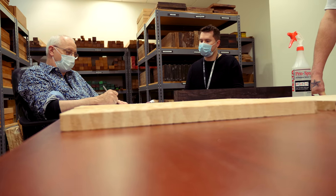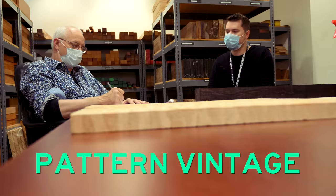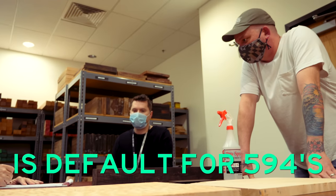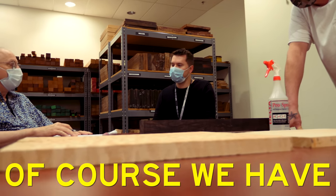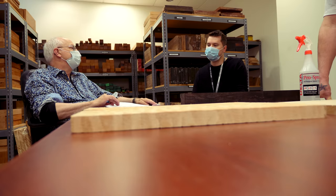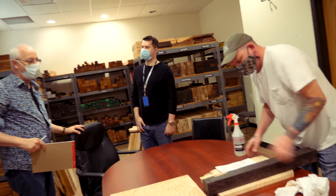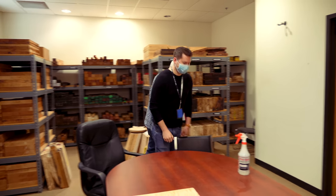This is a private stock through Artist Relations. Pattern vintage is default for 594. Have you ever done different necks on 594s? Of course we have. What do you want? I'm thinking pattern thin. Done. Rock and roll, baby. Congratulations. That's good. A double.